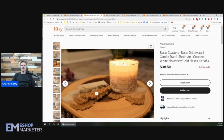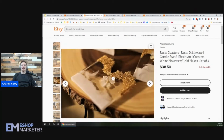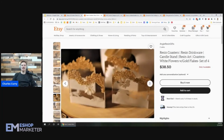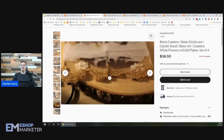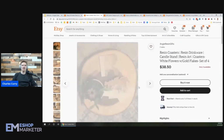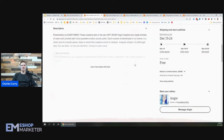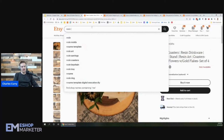So let's look through here. This one's a nice photo. I like this one, but still, the resin coaster itself is not the highlight, and that is going to be a challenging item to make stand out, but you've got to find a way to make it stand out really brightly, really strongly. Now I like your photos. They're interesting, and they have a good little angle on them, but I just don't really feel like they are the hero of your photo right here.